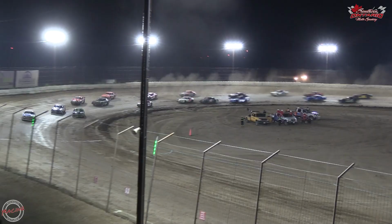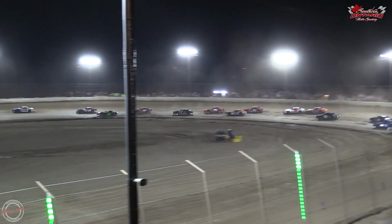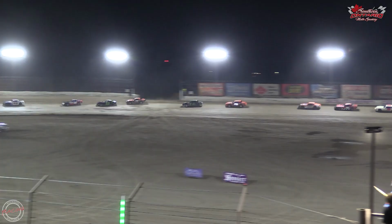Bailey's still your leader. Schwittick and Shaw running side by side for second and third. Fourth is Lampman. Fifth is Smolders. Sixth is Lampman. Seventh, the 427, I believe, of Trevor Jones.